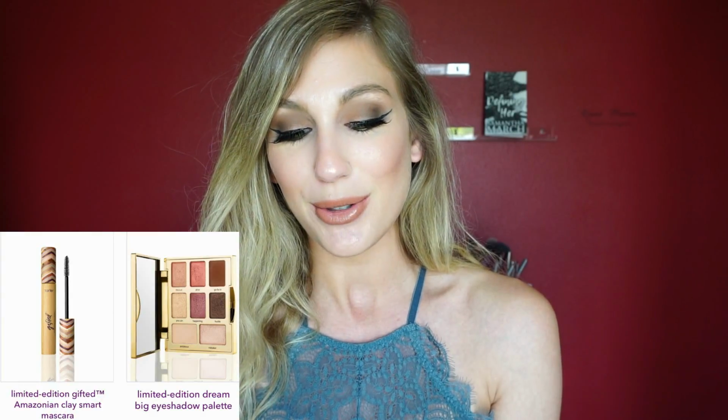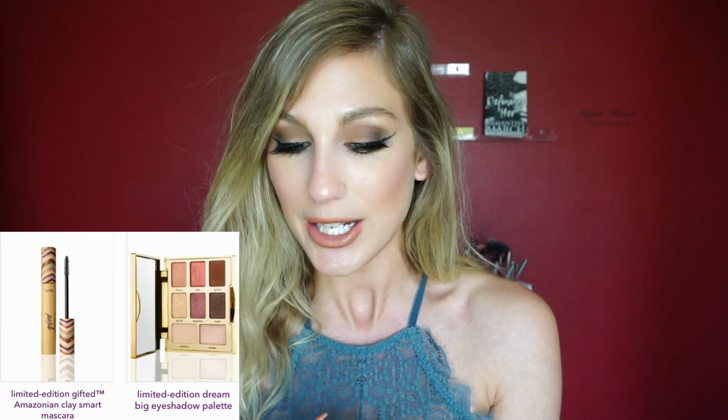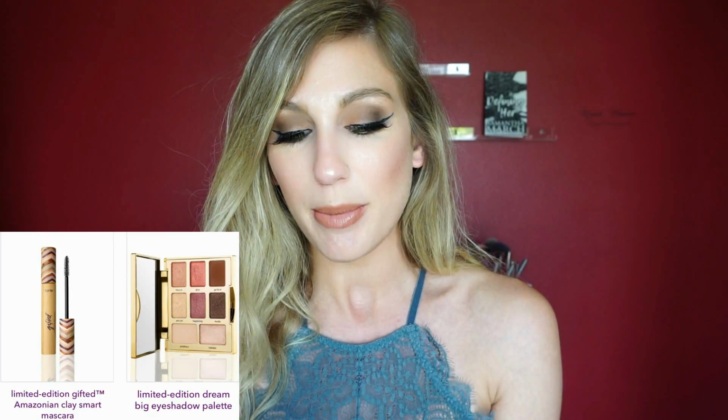Limited edition Amazonian Clay Smart Mascara. Nope, I don't really do mascara a lot because I mostly do lashes, don't need it. Limited edition Dream Big eyeshadow palette, $30. Nope, don't need an eyeshadow palette. Limited edition Miracles from the Amazon Eye and Cheek palette, $38. Nope. Don't need a palette. The Sweet Tart fragrance, which is $24. I think I talked about that in my anti-haul, not interested.